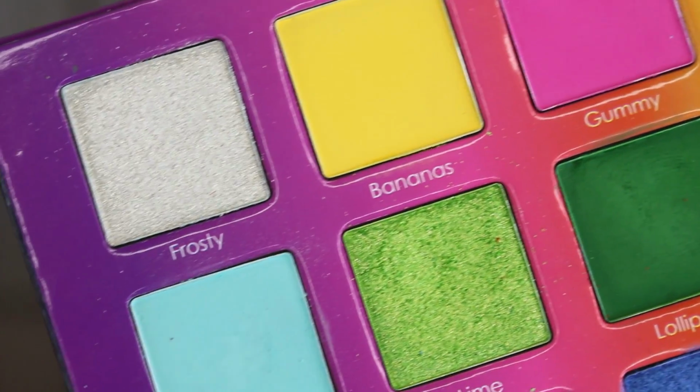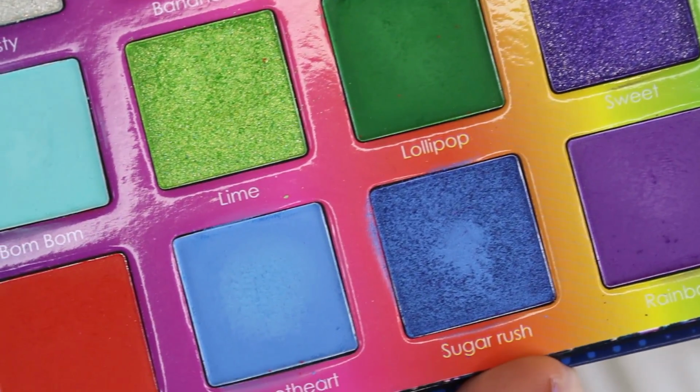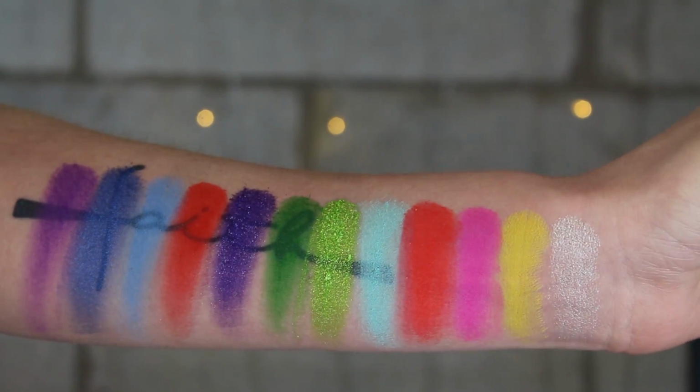I was a little bit disappointed with the matte shades in here just because I feel like they're more on the sheer side. Even when you build them up, I feel like the way that they look in the pan is definitely not how they look on the eyes.